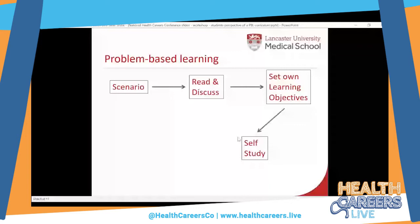Then you go off and do your self-study for a week and a half, and then you have 2 feedback sessions, which are again another 2-hour sessions, and you go through and you discuss, everyone feeds back what they've learned, everyone discusses it, and if it's an area that you've particularly struggled on, then you might ask a few questions yourself, and other people will be able to explain that to you.